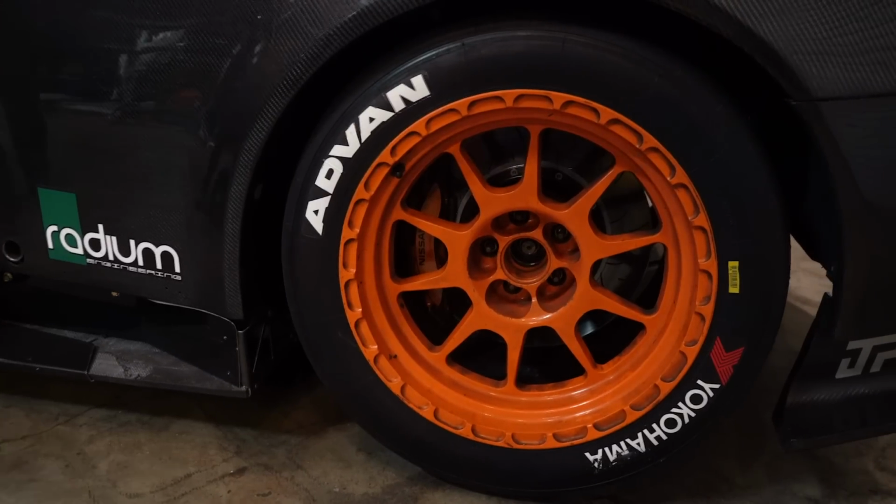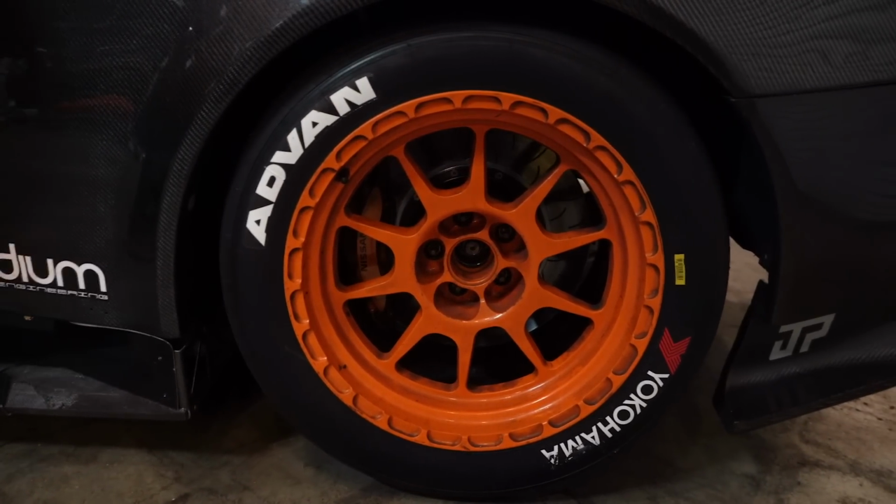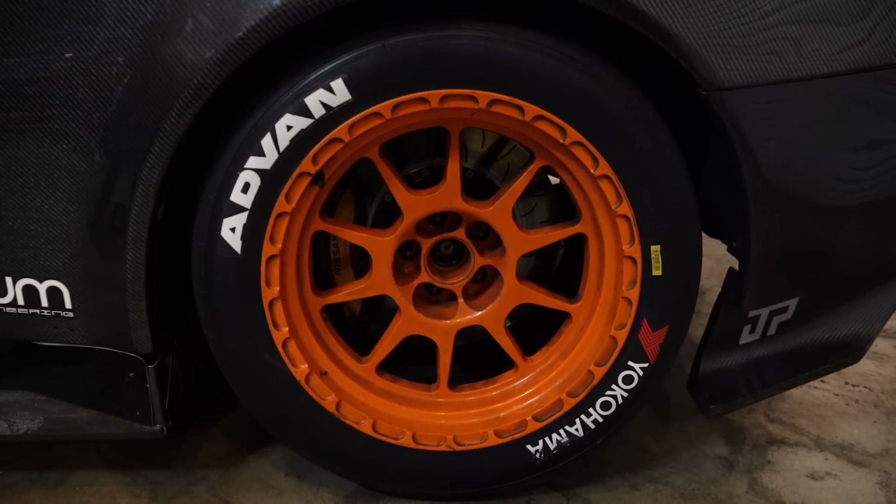I like the control tire that they have at World Time Attack, but you have to be that much more precise with your setup and how you drive it. But I much prefer, on the heavy car, to be on a true slick.